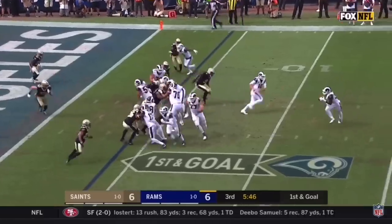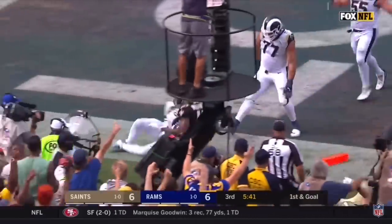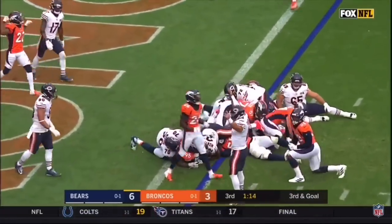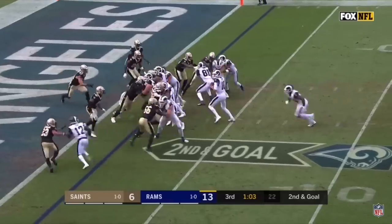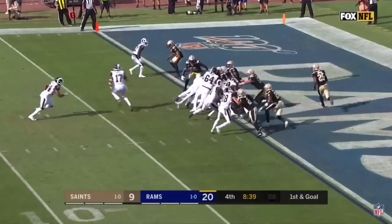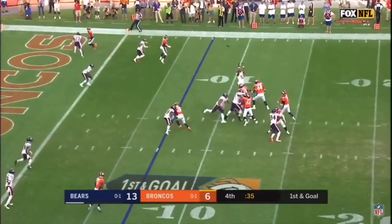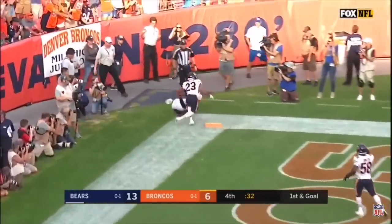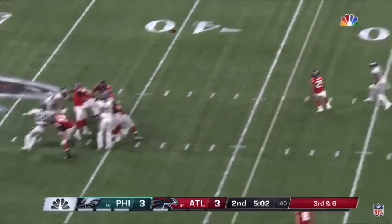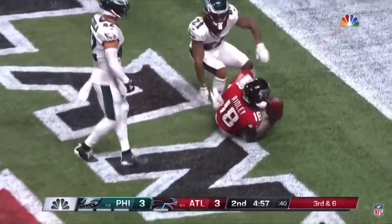And quick snap, toss to Gurley. Left side. Todd Gurley dives. And Montgomery. Touchdown. Lee. Quick throw, pass is caught. Goff keeps, touchdown. First and goal at the 7. Flacco into the end zone. Sanders is there. Third down and 6. Ryan deep downfield, and it is riddled.